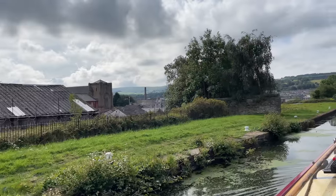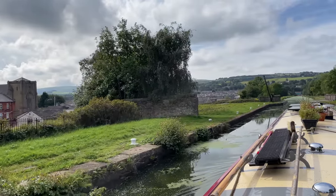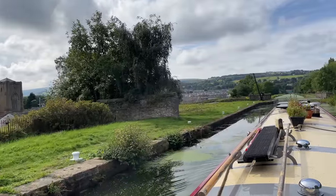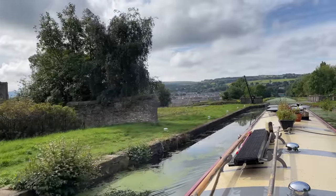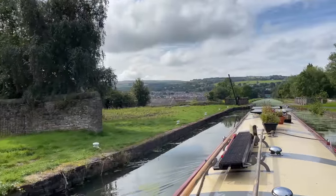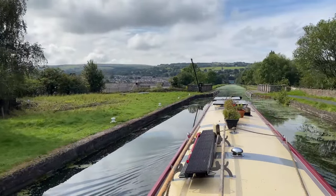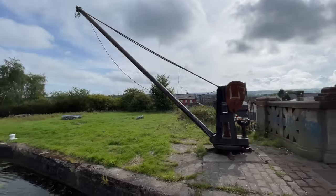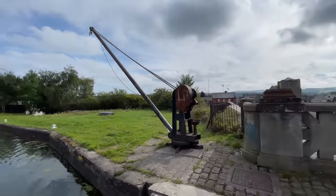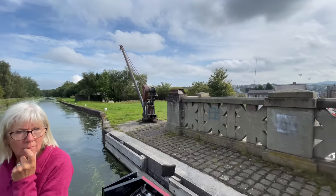As you can see, this valley here normally would have been locked, so you can go down into the valley on locks, then back up the other side. So instead of doing that, they built this 60-foot high embankment. The crane here was used to bring up wooden planks so they could stop the canal if they needed to drain it for repairs, etc.